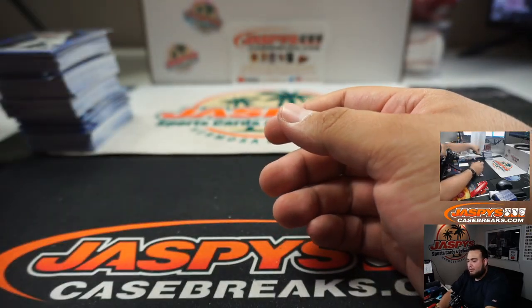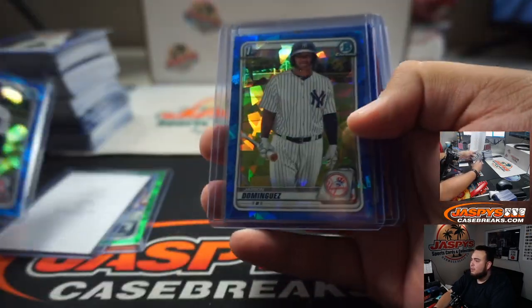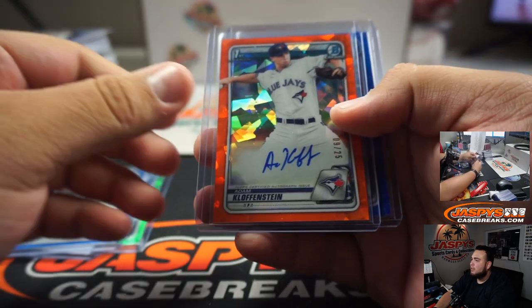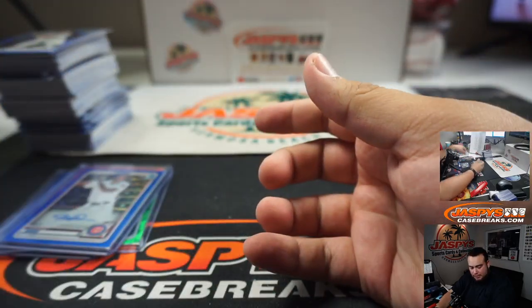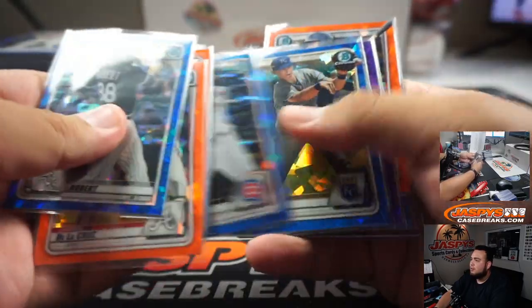Well, there you go, guys. Again, I will penny sleeve all those hits there. JJ Bladey, Dominguez, Redemption of Vollemont. Another Dominguez there. Vaughn, Kloffenstein, and Davis. And, of course, a couple other nice ones here. Right there. Appreciate it, guys.